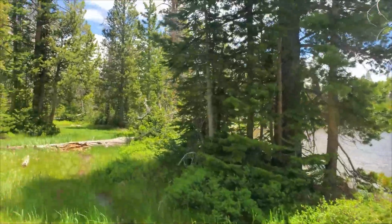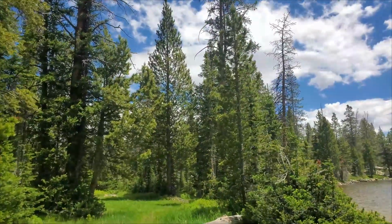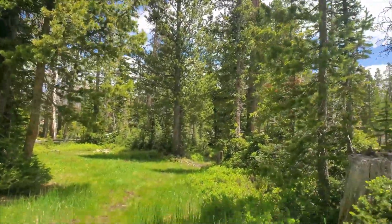So, anyway, there's a gray jay up there. That's the first one of those I've seen in a while. I'd love to come into camp and scavenge.